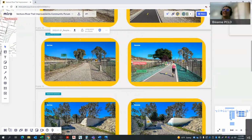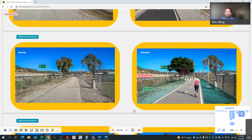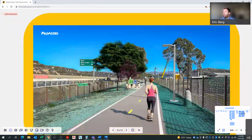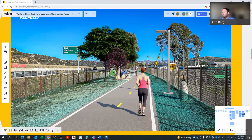But the second one shows one of those mid-area respites. This is halfway in between West Park and Stanley, where there's a long stretch without any shade. So providing a place along that stretch to get off the trail, have a sit. There's trash receptacles at that location. Again, here you can see the solar lights along the trail and the new fencing and the new paving as well. You see that there's trees to provide shade through that stretch as well.